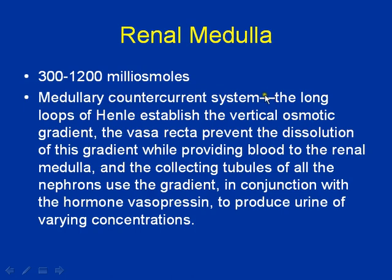And what does it? The long loops of Henle. So the first thing we're underlining is that the long loops of Henle establish this gradient. It's because of the long loops. The longer the loop, the steeper the gradient.